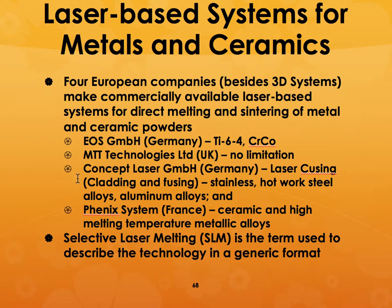You have a company called Concept Laser, and their process, they came up with the terminology laser QCing. QCing is actually a combination of cladding and fusing. So you are cladding the material and you are fusing the particles together. That process can be used for stainless steel, hot work steel alloys, aluminum alloys, and things like that. For making aluminum, this is one of the few machines that can make 3D parts from aluminum. Then there is Phoenix system in France. They can do ceramic and high melting temperature metallic alloys. In all these, there is a terminology called selective laser melting. This is the term used to describe the technology in a generic way.